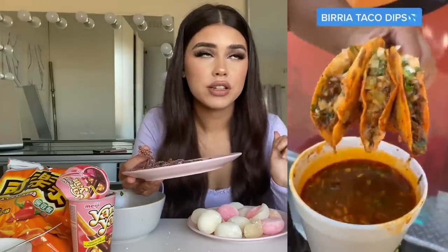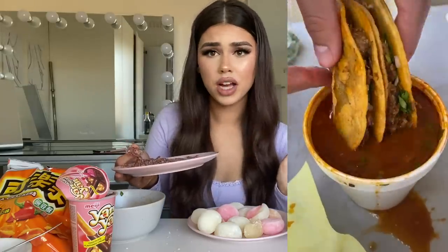Like, imagine dipping a sour something in sauce. So let me know if you know what that is because I want it. And also this other thing that you dip your tacos in, it looks so good. I love Mexican food so much. So maybe I'll do a Mexican mukbang if you like this mukbang.